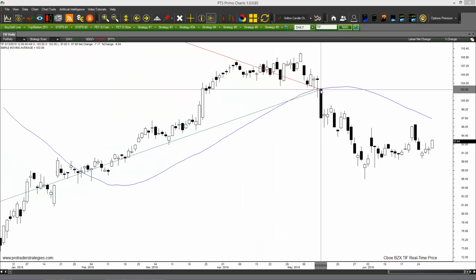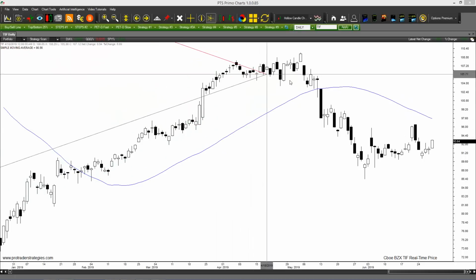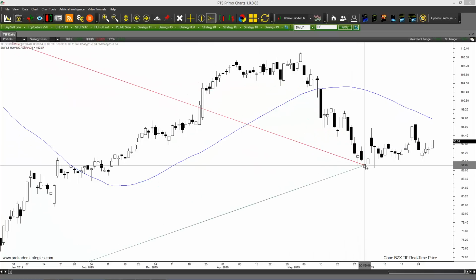Now, remember, we're applying this for overextended usage. We don't really care about markets that are kind of going sideways or had a little 1 or 2 point run. We want to see that price is either overextended above the 50 or overextended below the 50. As we see here, we are overextended below right here. All right, we're well below the 50 period.